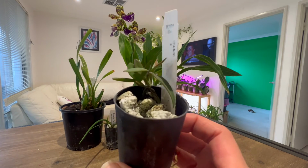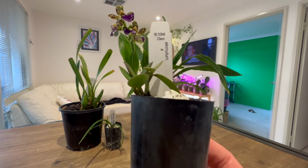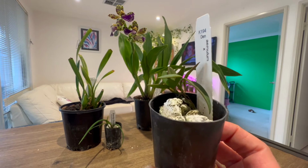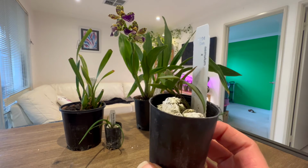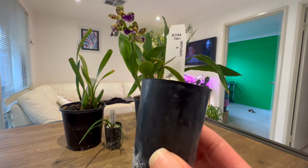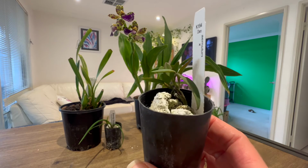And I said in the past before that I wasn't likely going to get many more. But this is a miniature, and it has the most delicate of little white flowers. And it's pretty commonly seen along the east coast of Australia.